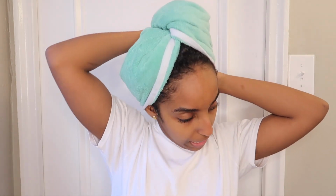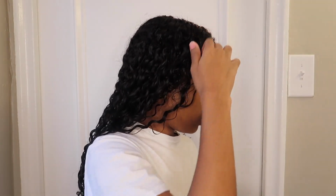I am out of the shower. I have washed and conditioned my hair, combed it out, and all that good stuff. So I have on what is called a microfiber towel, and I really love this towel. I think I've mentioned it before in one of my videos, but I got it from Target, and this is what it looks like.